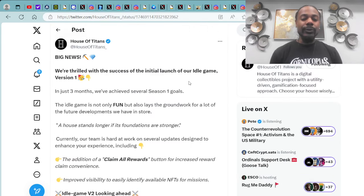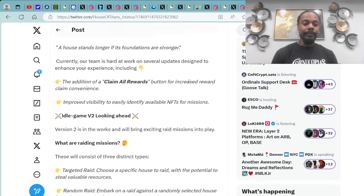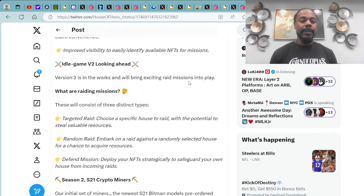Big news, we're thrilled with the success of the initial launch of our idle game version 1. In just 3 months, we've achieved several season 1 goals. The idle game is not only fun, but also lays the groundwork for a lot of the future developments we have in store. A house stands longer if its foundations are stronger. Currently, our team is hard at work on several updates designed to enhance your experience, including the addition of a claim all rewards button to increase rewards claim convenience, and improved visibility to easily identify available NFTs for missions.